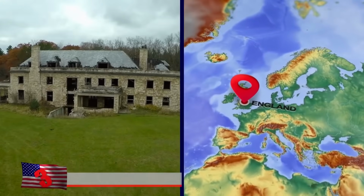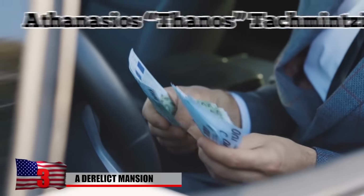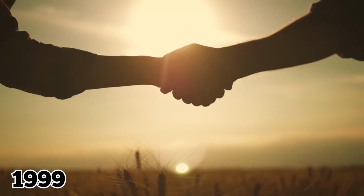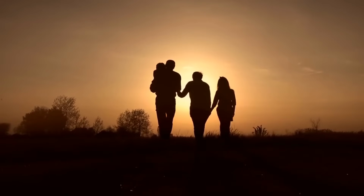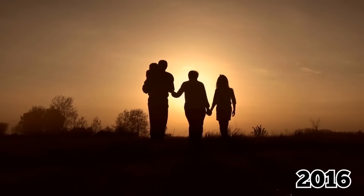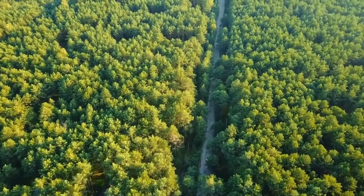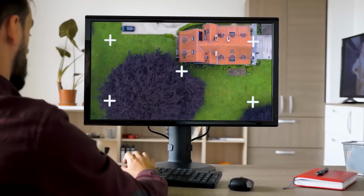Number 3. A derelict mansion. In Hertfordshire, England, there is a derelict mansion that was once owned by an eccentric Greek millionaire named Athanasios Thanos Takmintsis. He bought the property in 1999 and lived there as a recluse with at least 3 of his 5 children. The family suddenly abandoned the home in 2016 without explanation. It's nearly impossible to see the mansion from the road because it's hidden by trees, but overhead images of it have surfaced on Google Earth in recent years, giving users a rare peek at the deserted property.